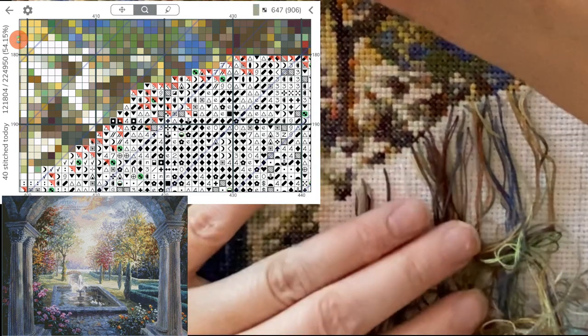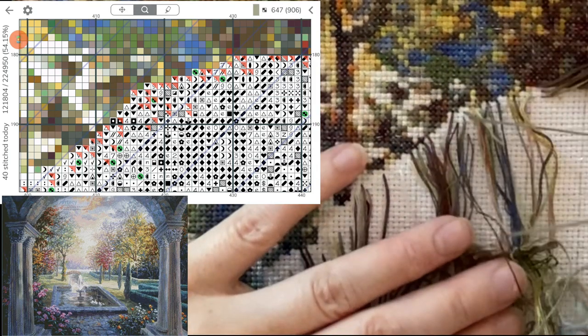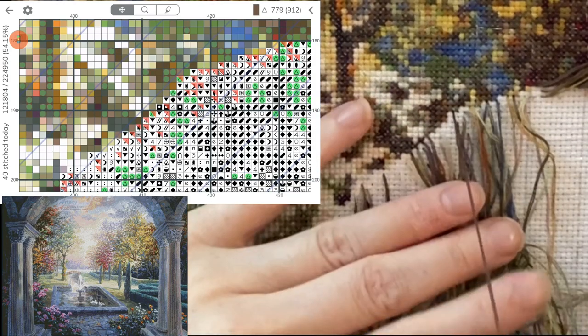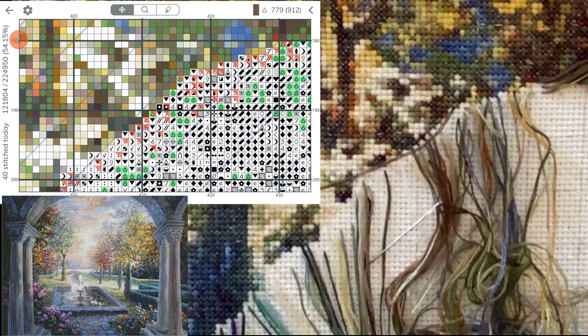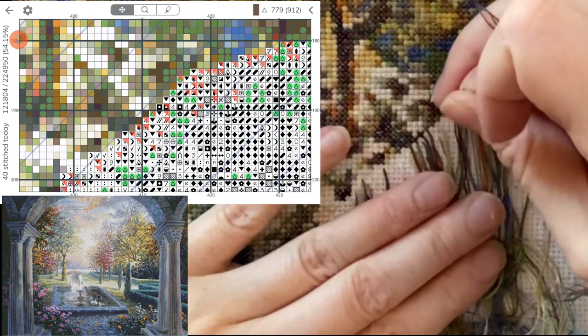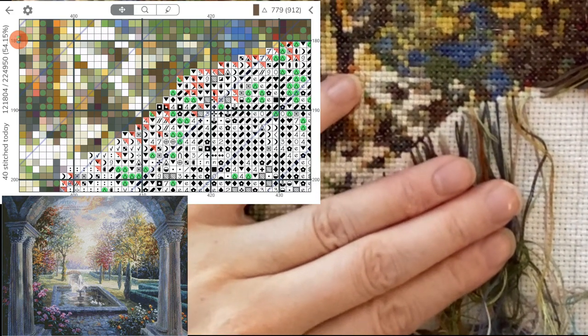Okay, so another one, I may travel the thread up if it is long enough. It is. Okay, which means going over to the left to fill in that stuff and working my way back. Because I like to keep from closing stuff in.